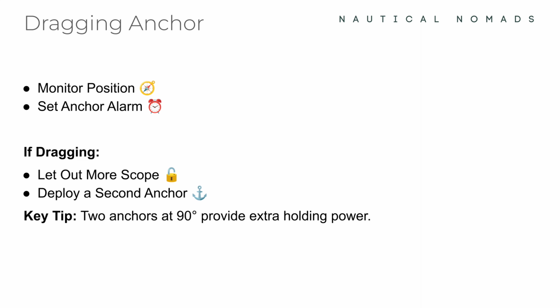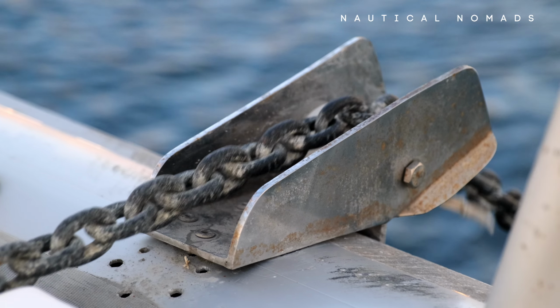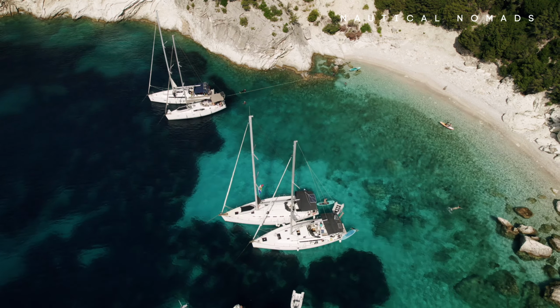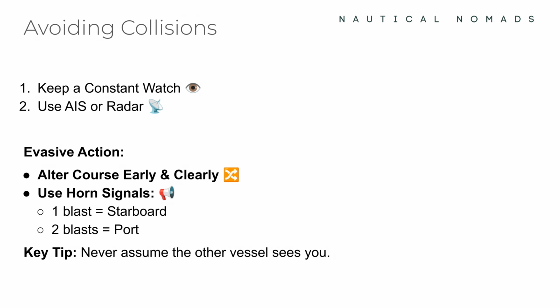Step 2. Stopping the drag. Let out more scope. If possible, increase the anchor rode length. If still dragging, power into the wind while raising the anchor. Deploy a second anchor if in a crowded anchorage. Key tip: in emergencies, dropping a second anchor at 90 degrees to the first provides extra holding power. Now, as you can imagine, collision avoidance is crucial.